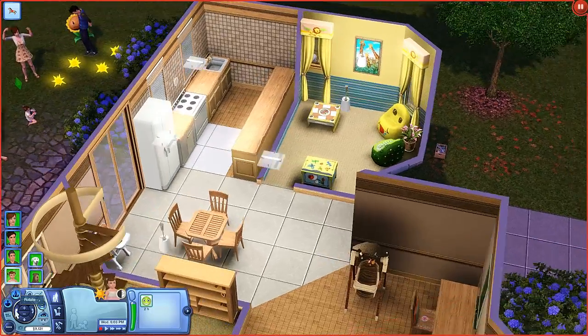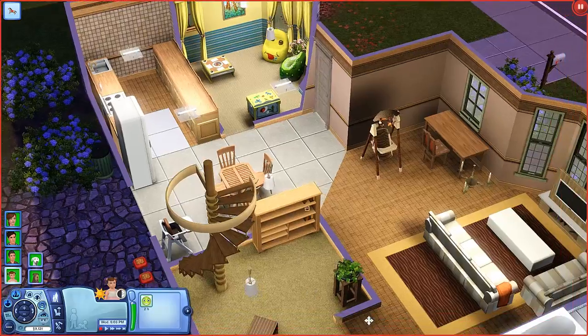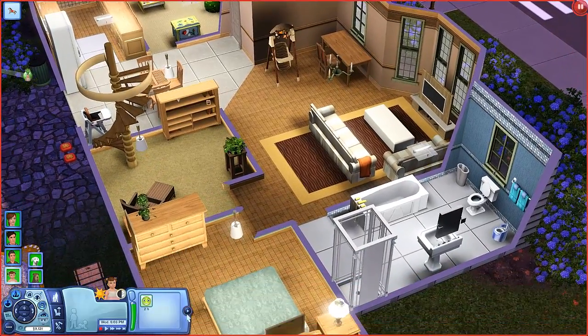And this is now a playroom. So obviously, as you know, we have plans to adopt, so I wanted somewhere where they could go. It's not the biggest space, but it's still quite nice. We've got the blocks, toys, it's just more childlike, if you understand my meaning. So that is what that is like.